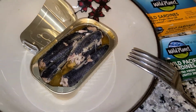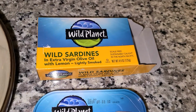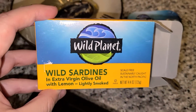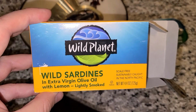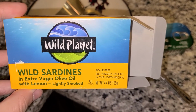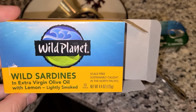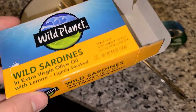Wild Planet now is a great company. I don't really say that because I'm getting free packages or anything from them. I really don't get any free packages. I wish I did, but they're a great company because of what they stand for and the practice of the sardines they obtain. So as you can see here, they're scale-free, sustainable, caught in the North Pacific.